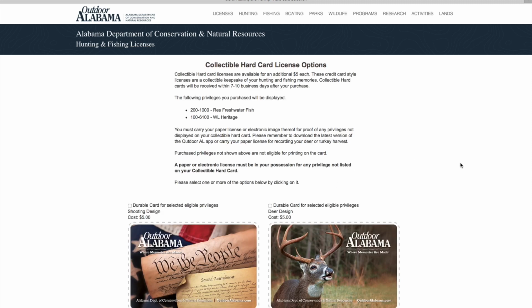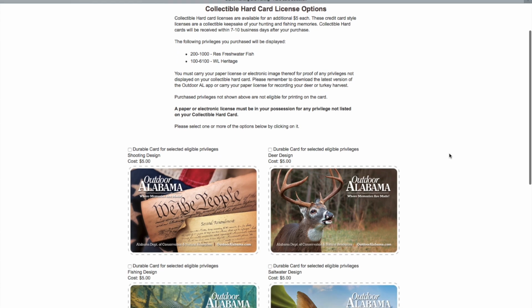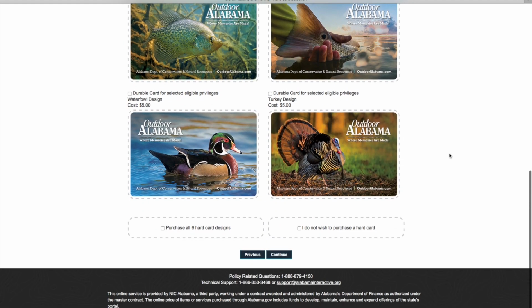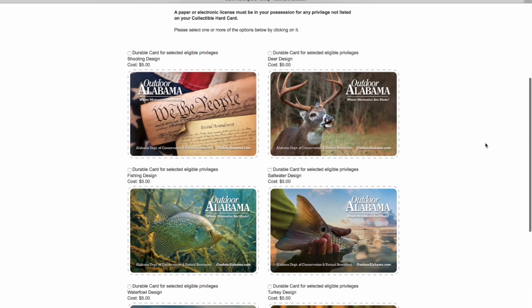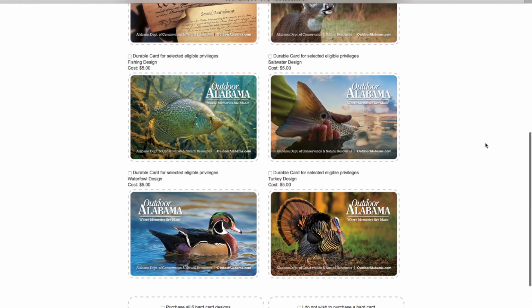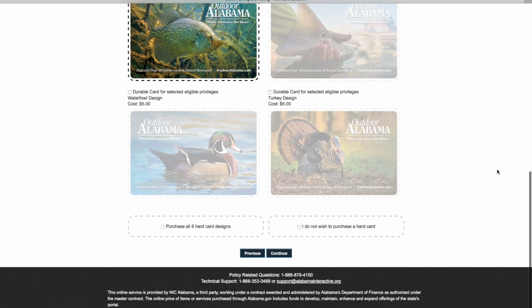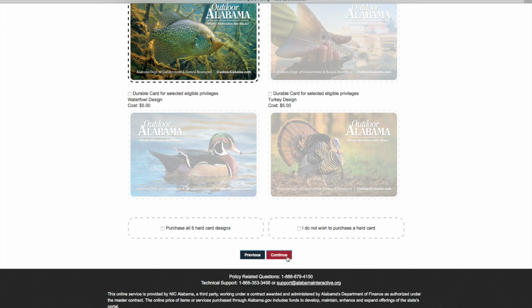All right, and then you will come to this page, and if you would like to have a collectible hard card license option, it is an additional $5 each. I believe this is completely optional for you, and you can either select a design that you would like, or you can say I do not wish to purchase a hard card. Me personally, I kind of want to get a hard card, so I'm going to select this one. This one looks nice. And then select continue.